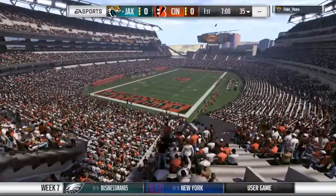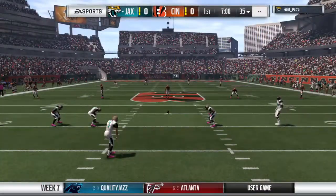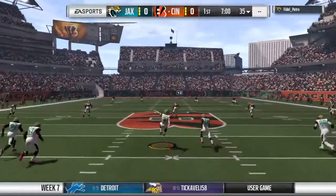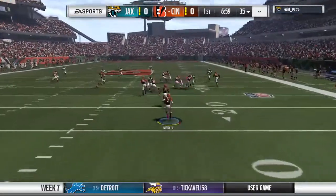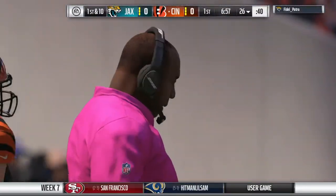From the banks of the Ohio River, there's a look at Paul Brown Stadium here in Cincinnati, Ohio. Today we've got a matchup here in pivotal Week 7 between the Jacksonville Jaguars and the Cincinnati Bengals. This is fielded at the chalk of the 10, and he'll get it up to about the 26-yard line, just across the 25.